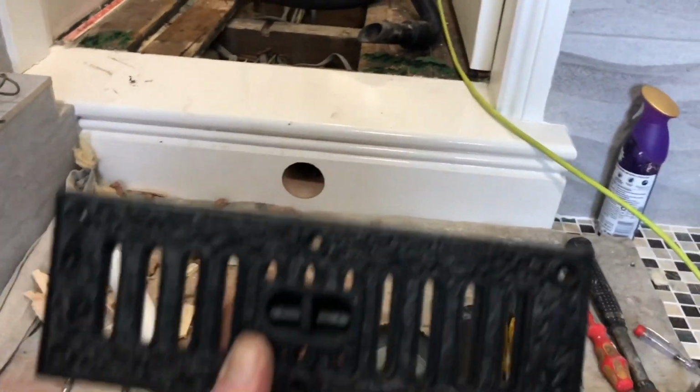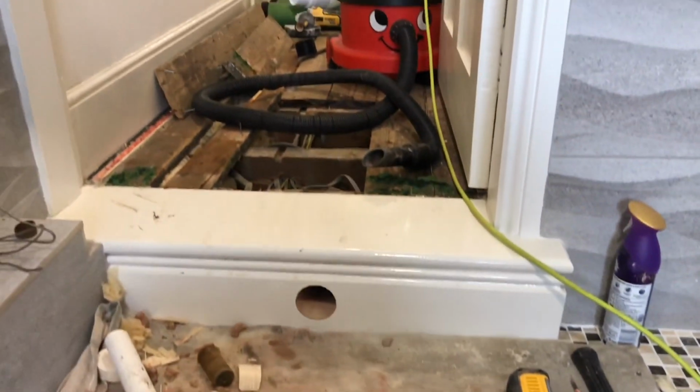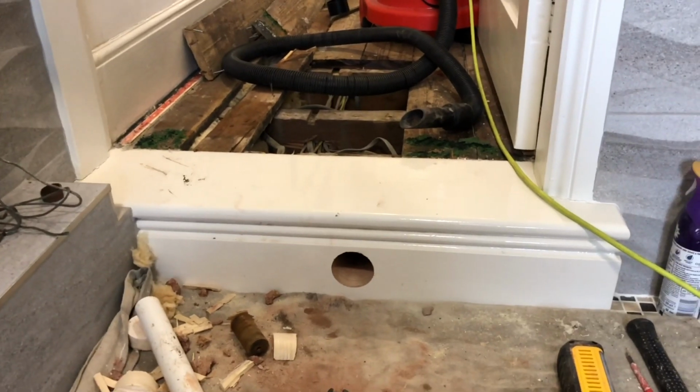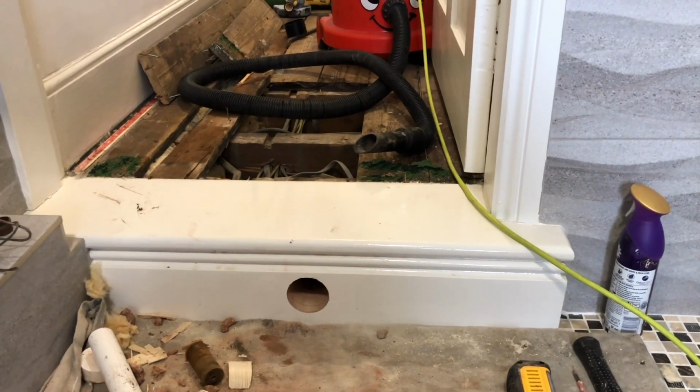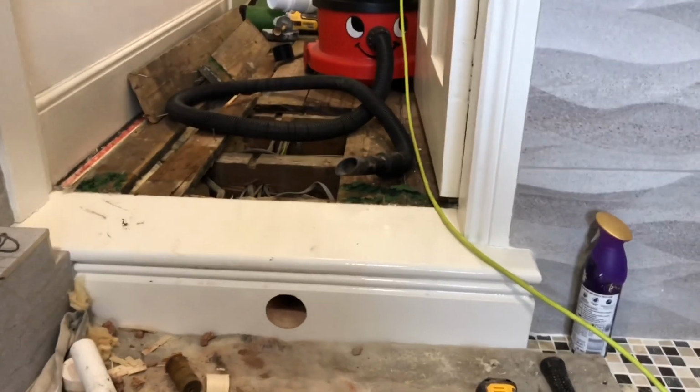Obviously, that'll go in front of that, but it'll only be using one side of the vent. I don't know how much warm air is going to come through it, but you must get some heat rises, doesn't it? So it's going to go through that and through the pipe. Oh, ideally, I suppose you want a fan on it.